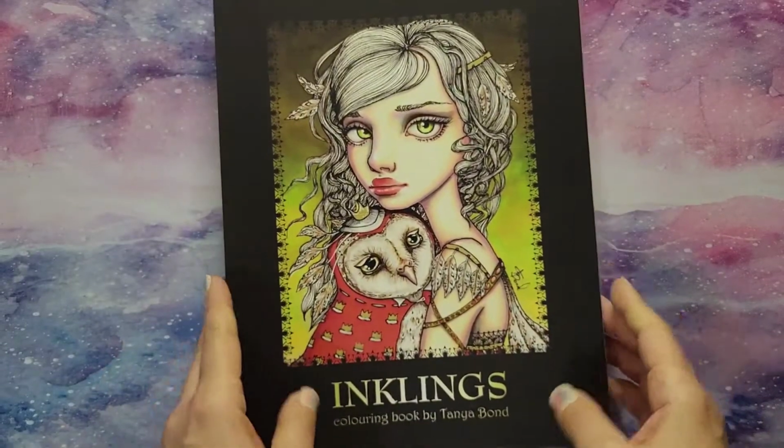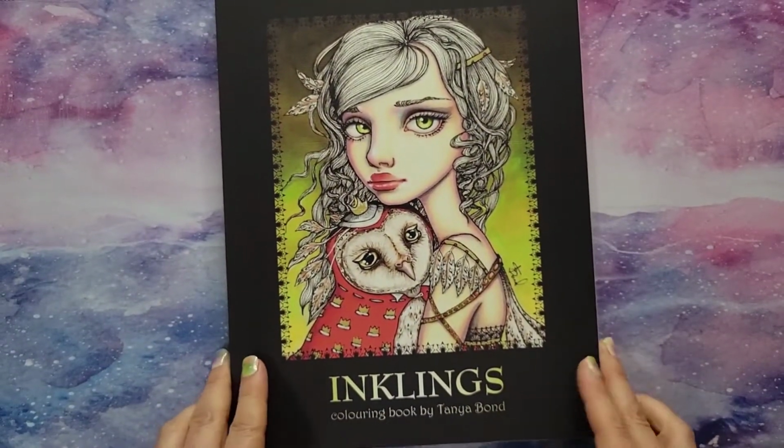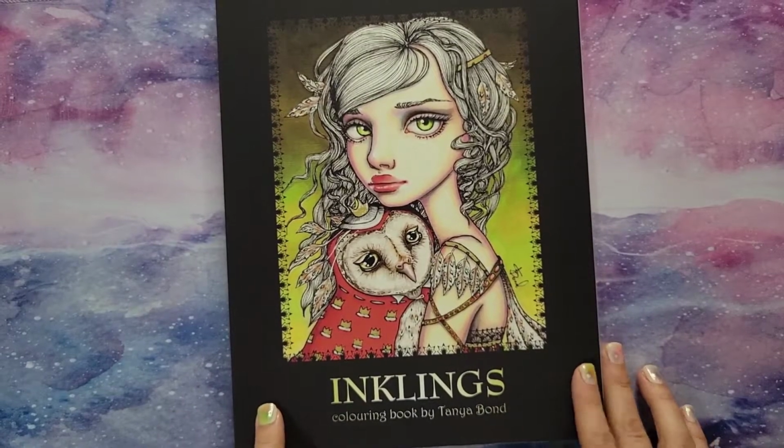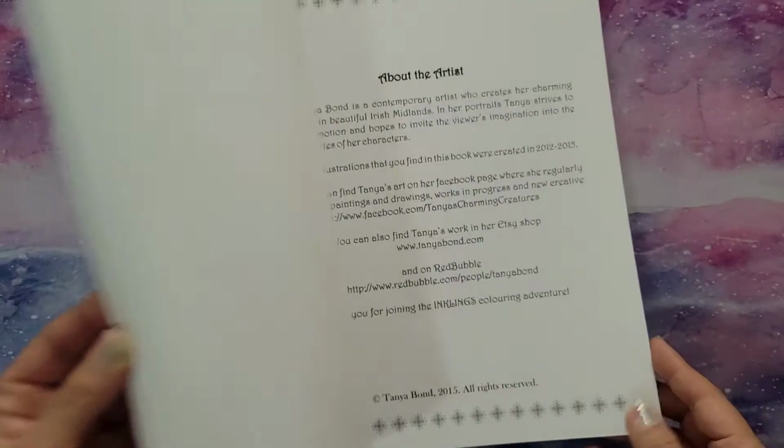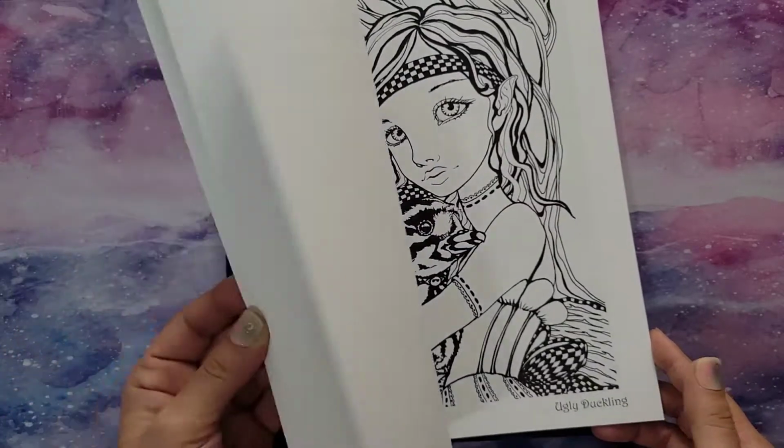Then the next artist I have to show you is Tanya Bond. These are all of her Inkling books. She also has an Etsy.